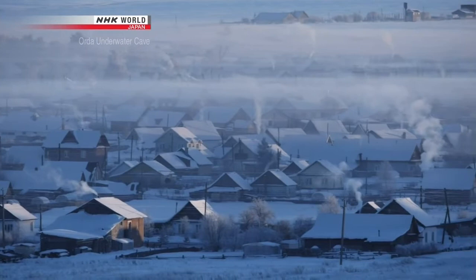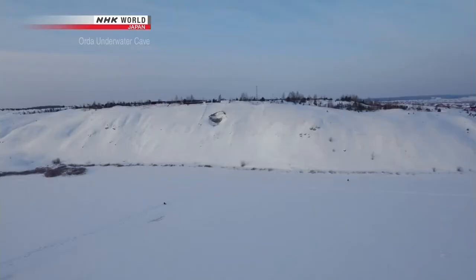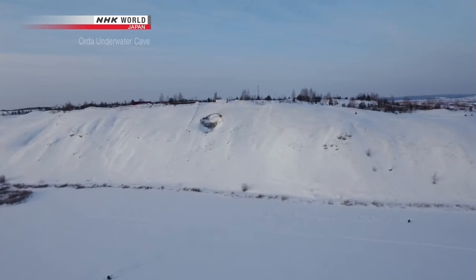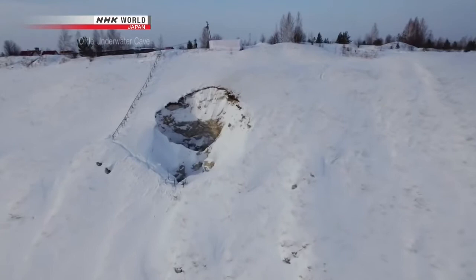Orda is a village lying some 1,200 kilometers to the east of the capital, Moscow. The cave is at the edge of the village. Local people reportedly found it about 50 years ago after subsidence opened up a hole, a gateway to a subterranean world.